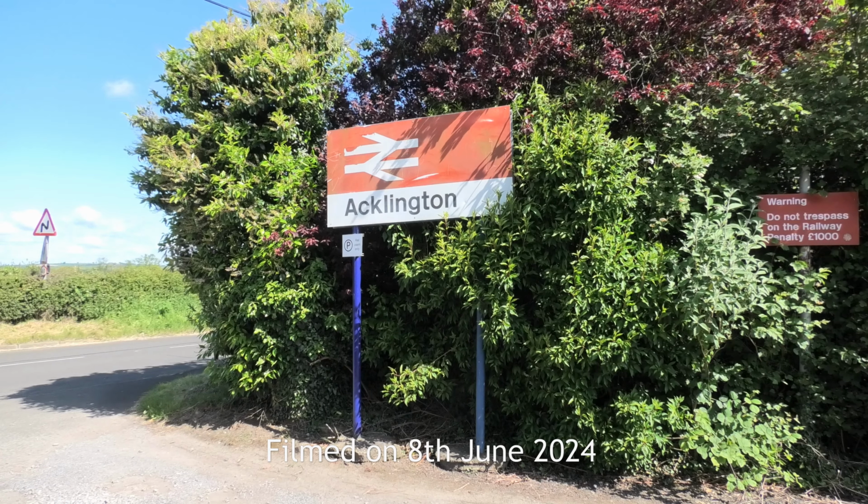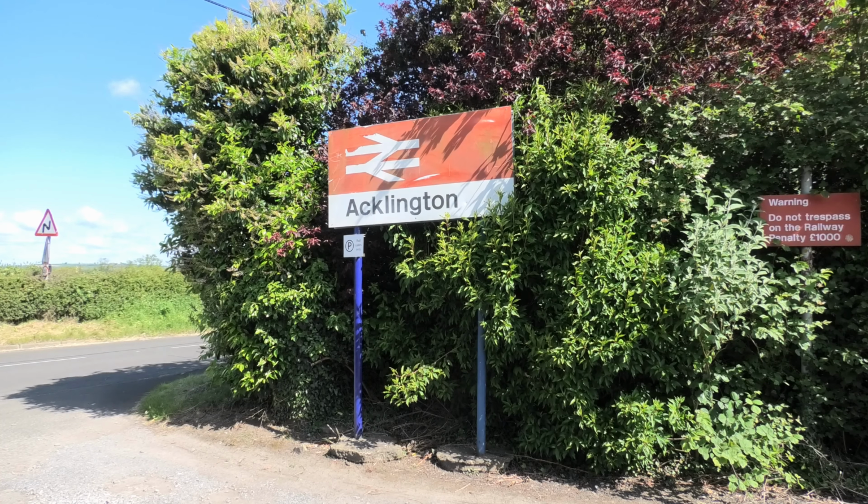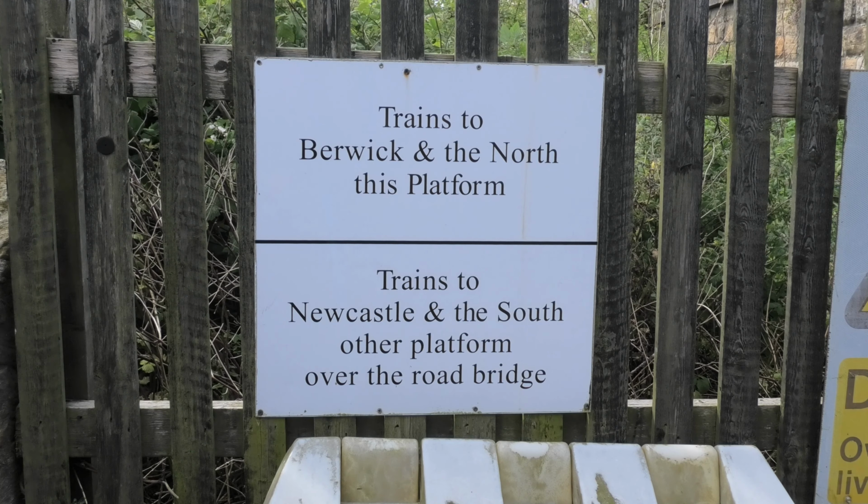Welcome to Acklington Station on the East Coast Main Line in mid-Northumberland. This is currently the least used station in Northumberland. It has a very limited and infrequent northern train stopping service, but there are plenty of express passenger trains hammering through. Let's get straight to the action.